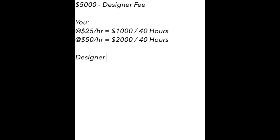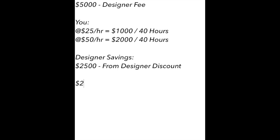On top of that, some designers will pass along their designer discount. If the designer saves you $2,500 on your product or materials for your home, you have an instant 50% off of your designer fee. So if you account for that $2,000 that you would have spent paying yourself, plus the $2,500 that your designer just saved you, your designer actually only costs about $500. When you look at it that way, we're actually not that expensive.